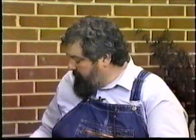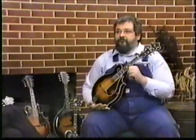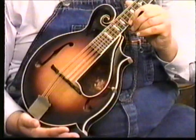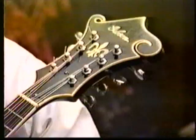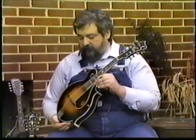Gibson also made some very nice models, fewer models, like I said, but they made some very nice pieces like this 1936 F7. The body, you'll notice, looks a lot like the lower F5, but the neck is the short neck, like on the F2s and F4s. The tuners are the 30s-style tuners that we were just talking about, and the inlays are guitar designs that they were using on their mini guitar models that were popular at the time.